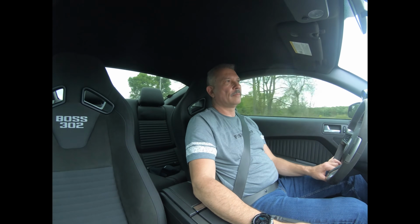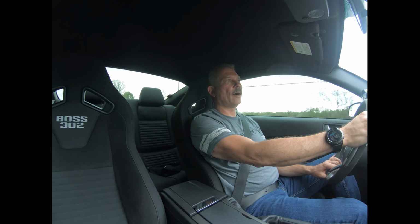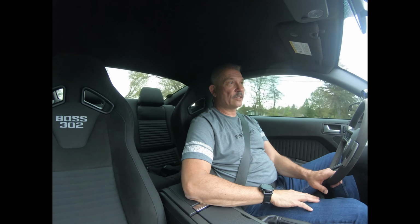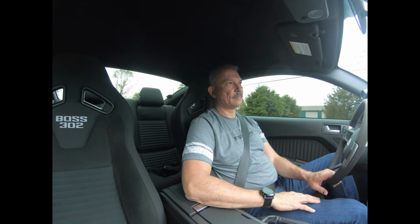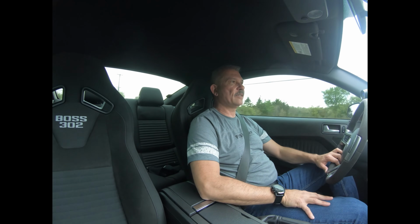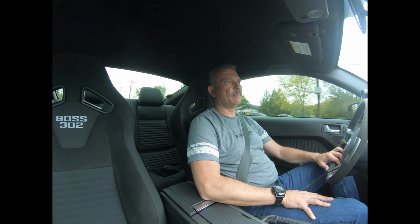There's a howl. We're going to shift to fifth. It's going to go quiet. Sixth gear, the same. They do make noise. It depends on RPM. There's a little noise in sixth right now. We're at 1500 RPM. Much better than before, guys. Much better.